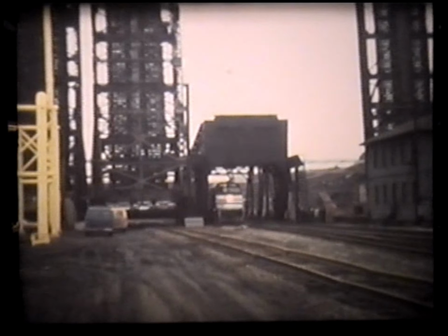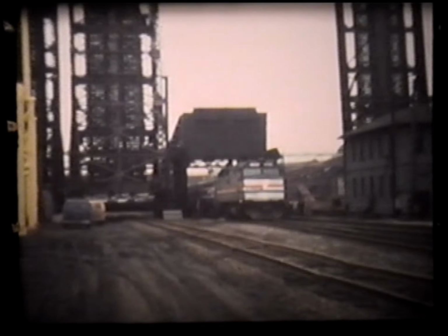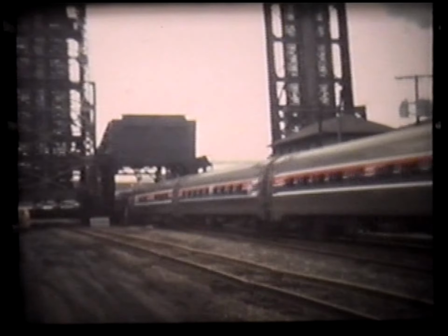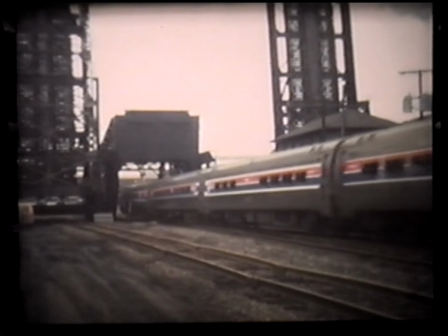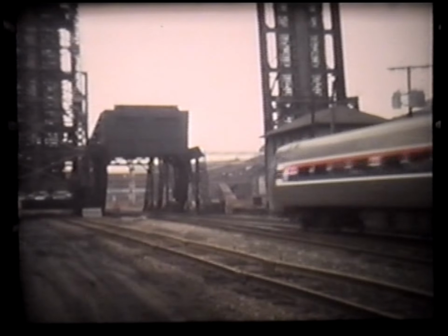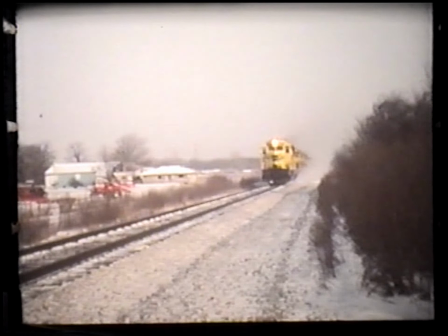Hick, eastbound number 364 coming through the bridge. This is on the Danville line near Cook. 7 units on this Santa Fe train.